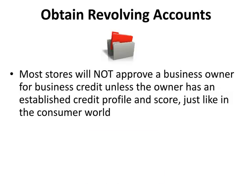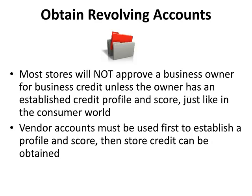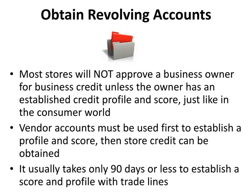Most stores will not approve a business owner for business credit unless the owner has an established credit profile and score, just like in the consumer world. Vendor accounts must be used first to establish a profile and score, then store credit can be obtained. It usually takes only 90 days or less to establish a score and profile with trade lines.